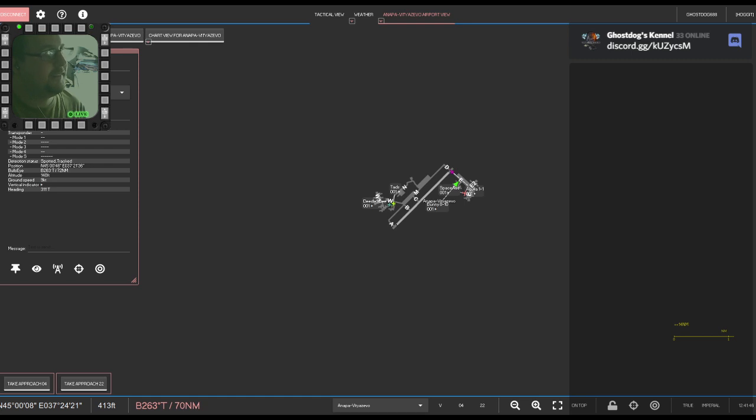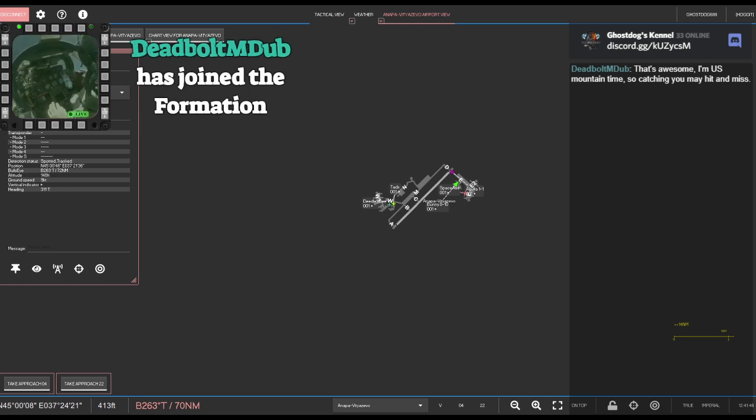2810, 19 miles from Anapa, requesting vector to approach. Bunny 810, good day. Runway 22 still in use. Vectors to land for straight in approach. Turn right heading 275, please.